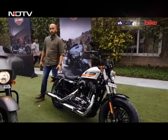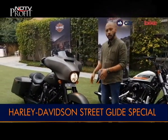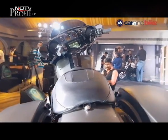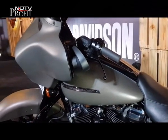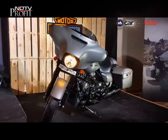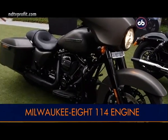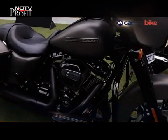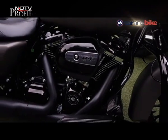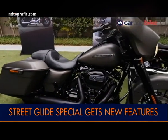And Harley's also introduced a new upgraded model in the touring range. That's the new Street Glide Special. It's not all new per se, but it gets a new engine now. So it gets a Milwaukee-Eight 104 engine, which makes about 1860 cc, and it's a 4-valve per cylinder, so that's why it's called a Milwaukee-Eight, 8 valves in all, and it makes a massive 163 Newton meters of torque. Everything else remains the same on the Street Glide Special.